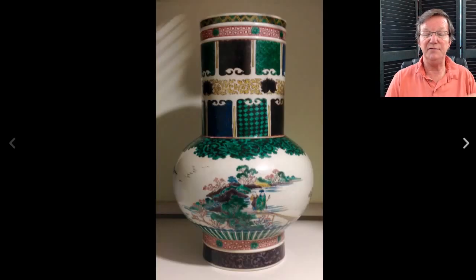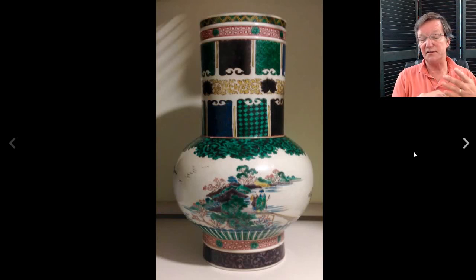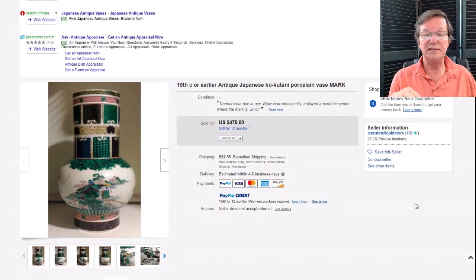This was that Katani vase that I put up. It was a buy it now. I've included a few buy it nows that I've come across in the newsletter each week because I think they're very good buys. You don't get the fun of chasing it in an auction, but you do get the fun of getting it right away. And this I thought was a pretty terrific vase. I liked it a lot. I like Katani wares, and it did fine. It ended up selling. Somebody bought it. It sold for $475, which was right within the realm of the asking price.